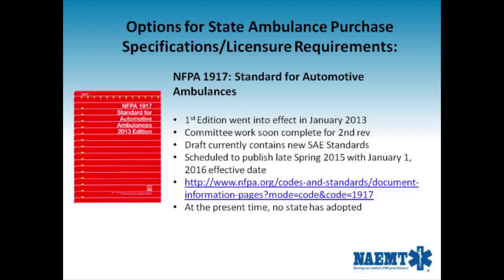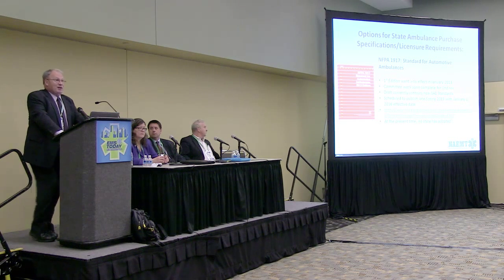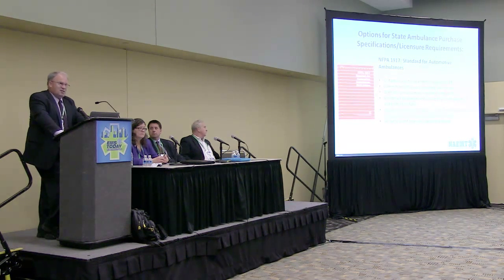Staying as apolitical as I possibly can, it is worth noting that this has been out there for 2 years and no state has adopted it into their rules yet. A lot of the stuff in there looks more like a purchasing specification than a design standard. For example, it says what color the chevrons that you may or may not wish to have on the back of your ambulance ought to be. So that's out there. And of course, there's discussion about whether there should be any alternatives to that.